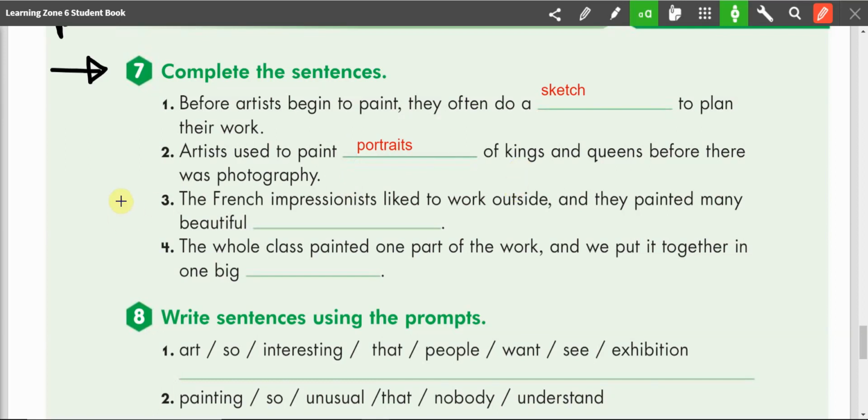Number 3, the French Impressionists liked to work outside and they painted many beautiful blank. So when you're looking at scenery or you're looking at something outside, what is that called? That is called a landscape, and it needs to be plural. So the French Impressionists liked to work outside and they painted many beautiful landscapes.